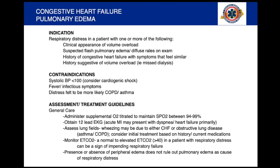You can use end-tidal CO2, which is certainly a helpful thing, but a little more than what I want to get into with this particular video. Just consider using it in these folks with respiratory distress. And just remember that just because you're not swollen up in your arms and legs doesn't mean that you don't have an excess of lung water or pulmonary edema. And if they have a history of CHF and this feels like their CHF, there's a good chance this is their CHF, and you can go ahead and treat as we would do here.